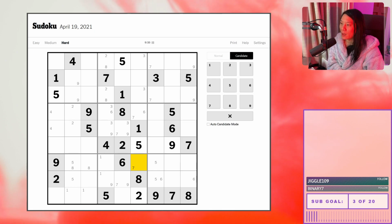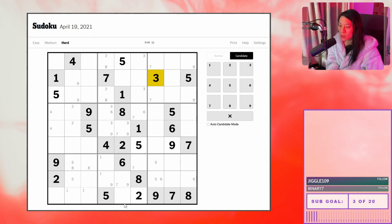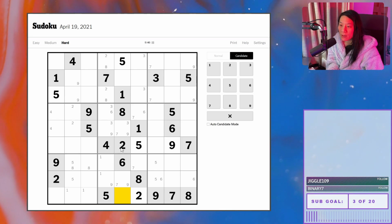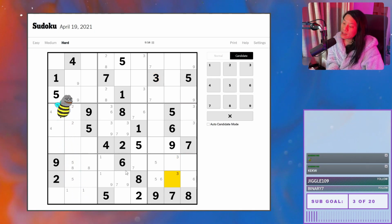Does this allow BTTV emotes? I'm not too sure. So why don't you give it another try in terms of the emoji and see if that shows up? And I am meanwhile going to have a look at the 2s. So 2s, 2, 2, 2, 2. No more 2s. 3s. Got a pair of 3s there, pair of 3s over here. And oh, I see. There you go.